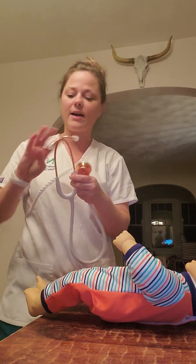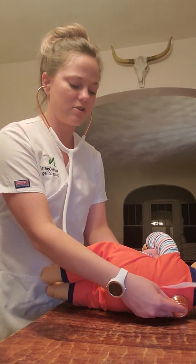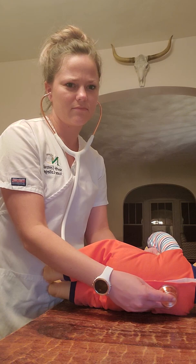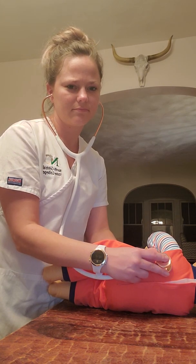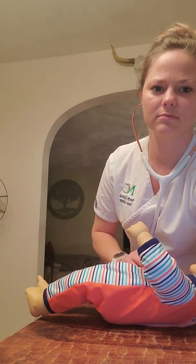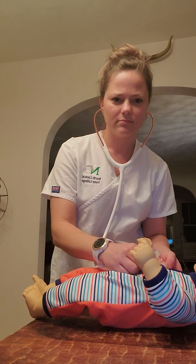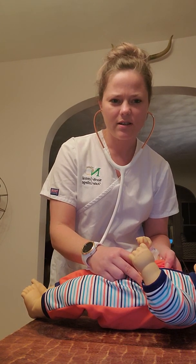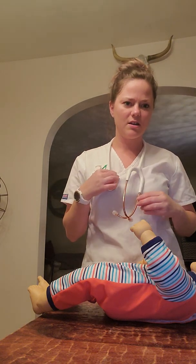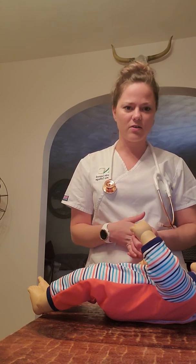I'm going to listen to her lungs real fast. I'm just going to have her kind of roll over to listen to the back of her lungs. Okay, I'm going to listen to the front. I do notice that her lungs are diffuse crackles bilaterally. I'm going to ask her husband, has she been coughing? He says no coughing that he knows of at least.